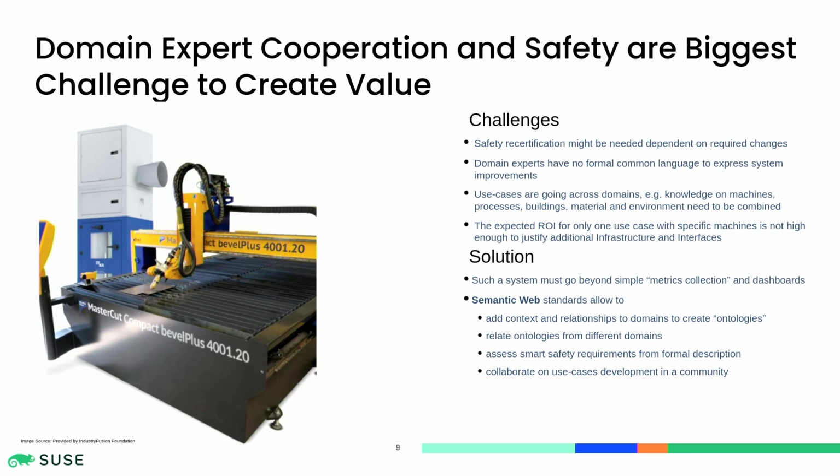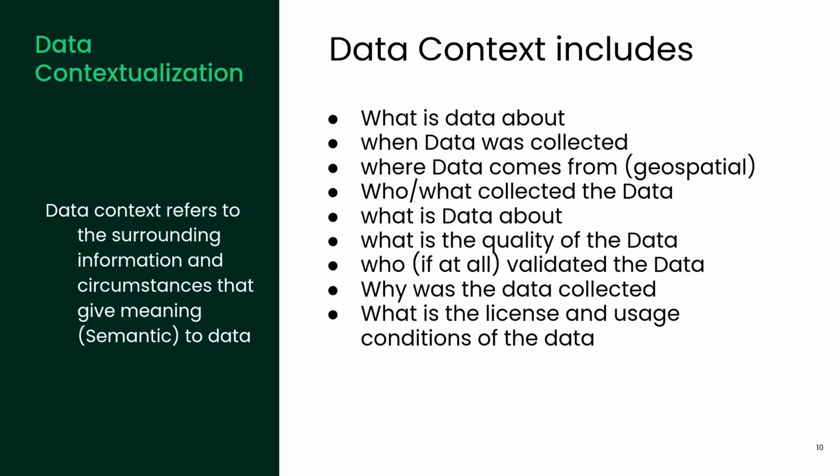I mean, many of the machines have their own connectivity, their own ways to manage information. But you also have other sources of data, right? You have material ontologies. You have information from human resources. You have environmental information. So you need to find a way to bring this all together in order to make a decision. So you need an integrative framework, a linked data framework, to make this run. Therefore, you need data contextualization.